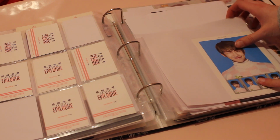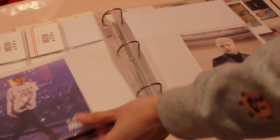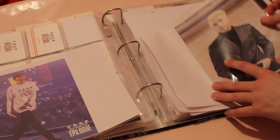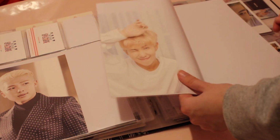Next we have the Wings Tour stamp set, and then the epilogue DVD postcard, the epilogue concert postcards. I have both of them. I also have his Medikeel set in this one.